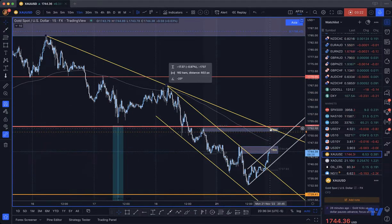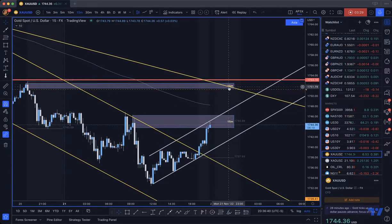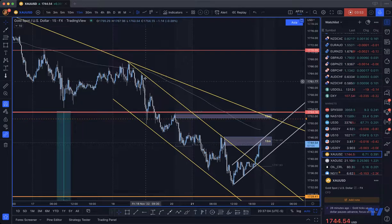So a lot of confluence of resistances that will offer a decent selling opportunity, because once you have the confluence of things, usually it's a harder barrier to break rather than just a single resistance point. So once you have the confluence, it's probably where the price is going and then rolling over. But we don't know, because as you can see, we're still making lower highs and lower lows. So until we take out this high here, we're technically still in this immediate downtrend.